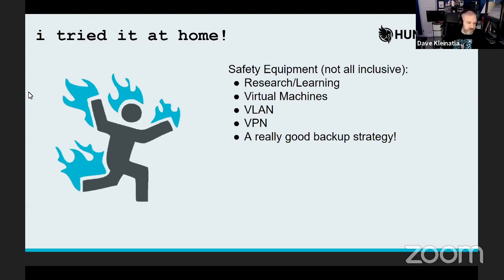Step one, research and learning. Or Google the crap out of it, because that's the running joke in IT, right? Everyone just says you're the guy or gal who Googles everything to get it working. Some other things that we use when we're doing threat research is things like virtual machines.